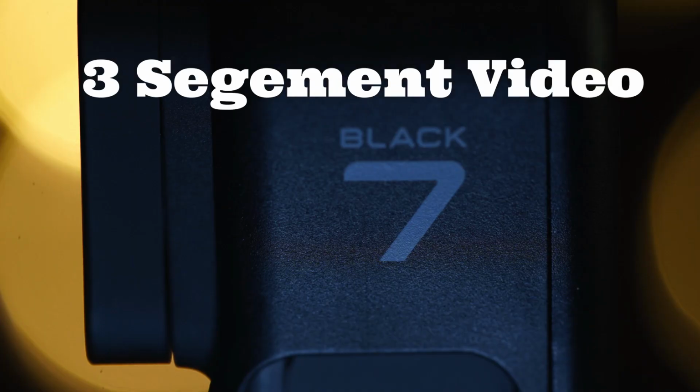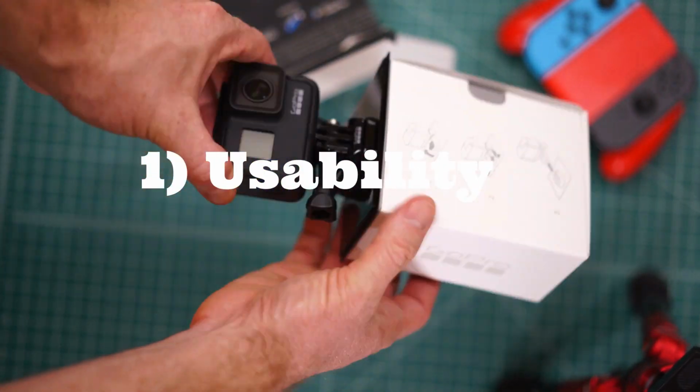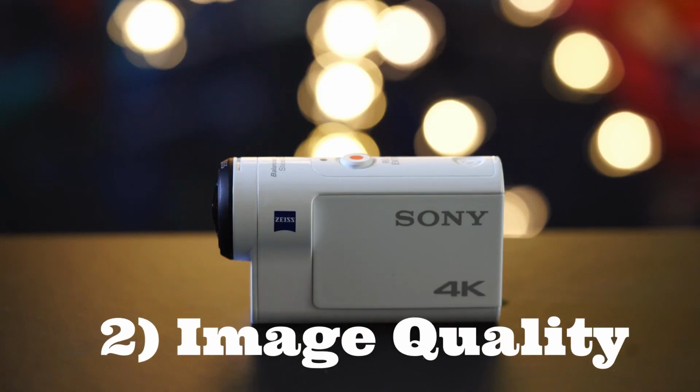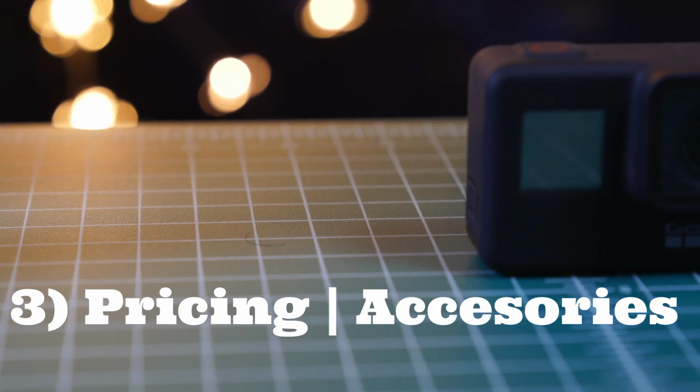This video is going to be divided in three major segments. Number 1, how easy it is to use a camera once you get it out of the box. Number 2, image quality. I'm going to capture side-by-side footage that will help you determine which one looks best. And number 3, pricing and accessories.